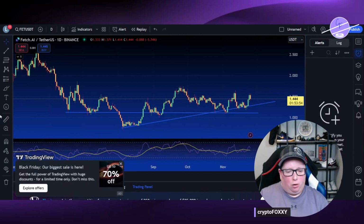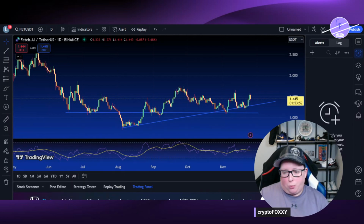Like I posted yesterday, check this chart out. This is the daily chart on the FET price. RSI is still sitting in the 55 zone, and we can see this upward trend by this line that I drew on this chart. And this is a little bit of support that I outlined here on the chart as well. So we're seeing this upward movement. We're sitting at $1.44. This thing's not dead, guys. It's just waiting for its turn to run, right?